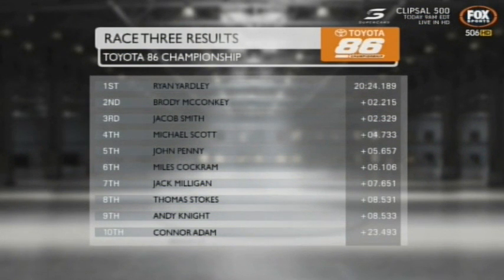Ryan Yardley with the win over Brodie McConkey. Great result for him in his rookie chase. Jacob Smith third, Michael Scott fourth, and John Penny rounds out the top 5.